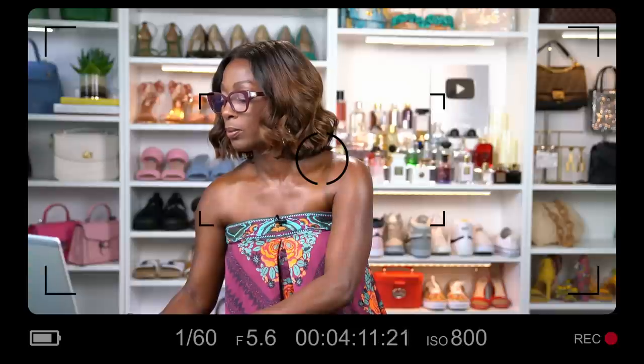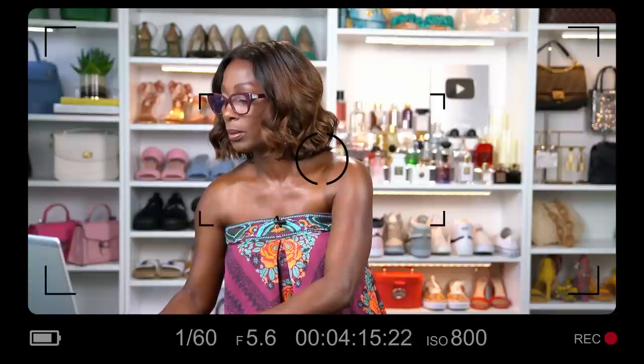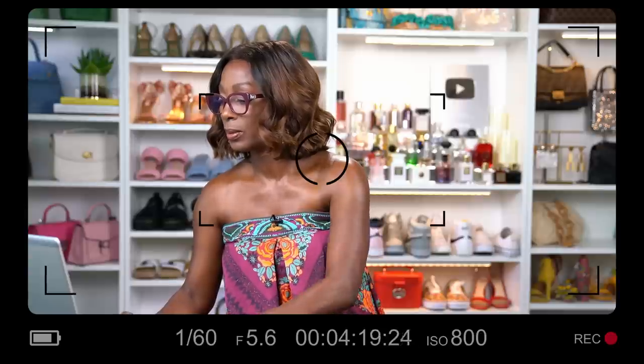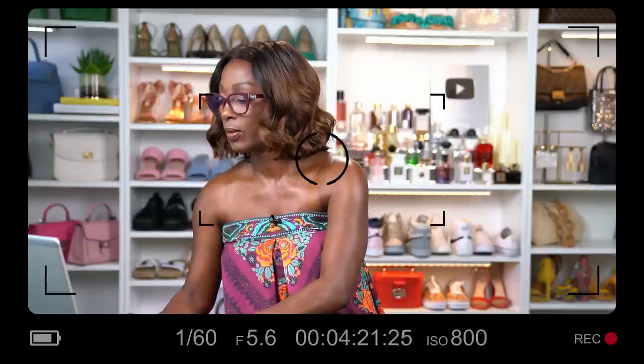Why is it, doggone it? It's sold out, that one. That makes me mad. Okay, here's another one. Same dress, just different colors. Next on the list, we have a dress.